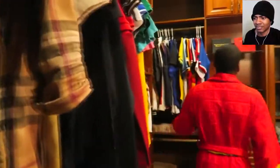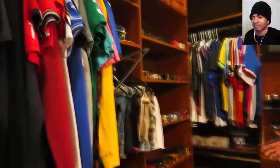And now, guys, I'm ready to take you to one of the most anticipated rooms of the tour. Versace. Let's get it. I know y'all are probably like, how did this man change into his Versace robe? Well, that's because I wanted you to see this closet in style.